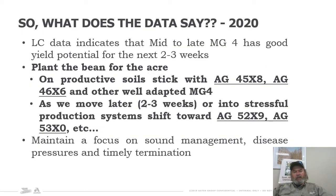Now, what does the data say? Our Learning Center data would say that the mid to late 4 has good potential for the next 2 or 3 weeks. The best way to summarize this is plant the bean that is well adapted for the acre over the next couple of weeks. On productive soils, our data would say stick with 45x8, 46x6, and other very well adapted mid to late 4s. As we move later, 2 to 3 weeks, over in the end of that 2 to 3 week period, we ought to think about shifting toward things like Asgrow 52X9, 53XO, and there's several other options available.